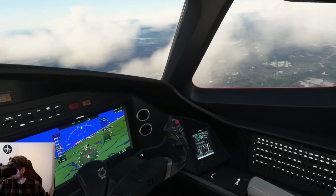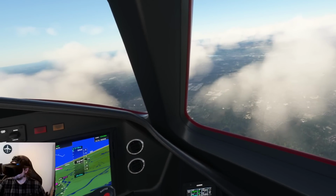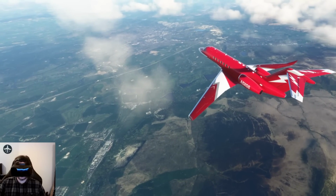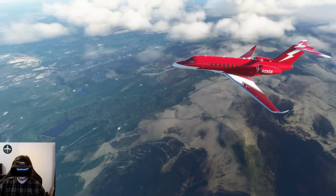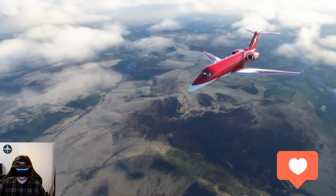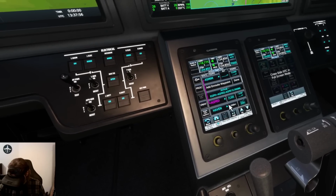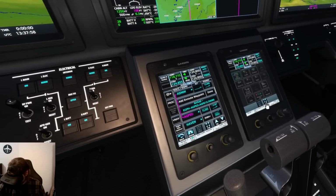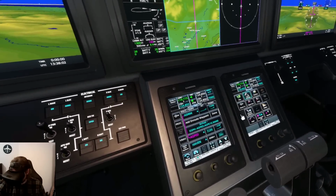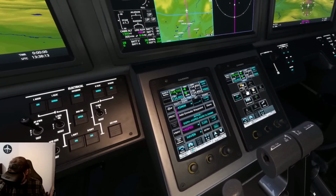Now for this particular beta, the preview is only for the TBM 930, CJ4 and Longitude. However, for the full release, there will be more aircraft included, which will be the Cessna 172, Robin and the Diamonds, as well as the L39, P51 and T6. Now let's run through some of the major points here because there's a lot to get through. So sit back, pour yourself a brew, and let's just get straight into this.